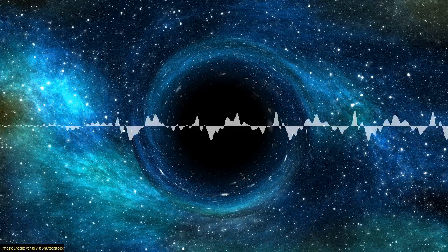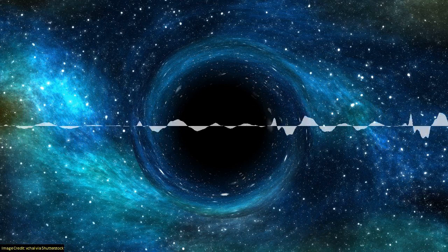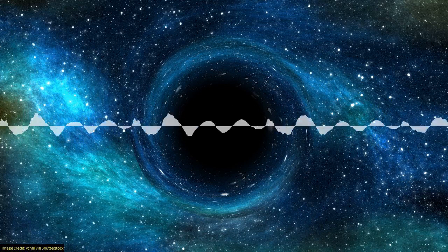Or in the case of string theory, there's nothing for the observationists to actually observe. So they can't go looking for it. And that comes back to the testability thing that I mentioned before.